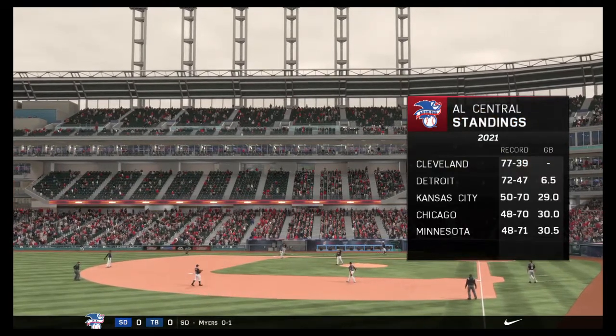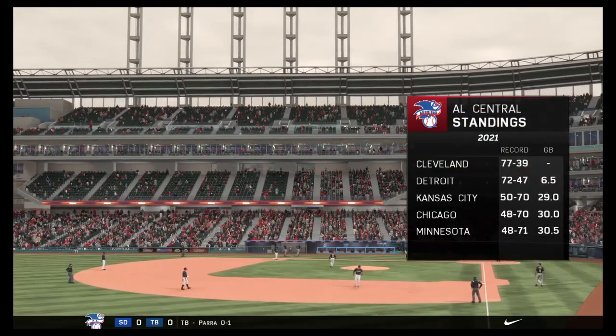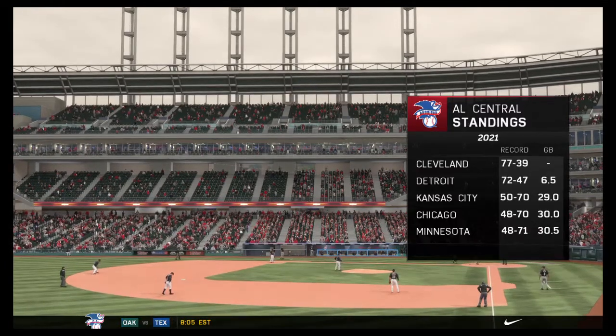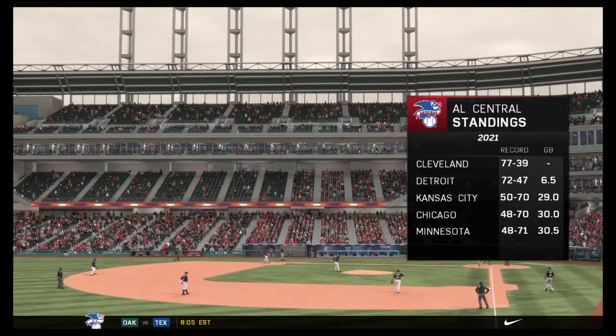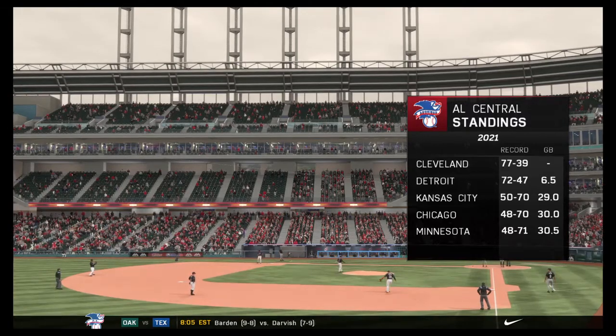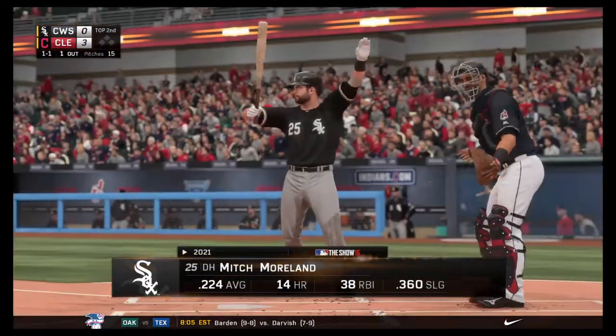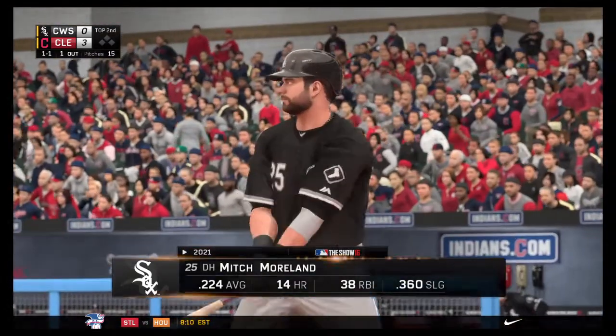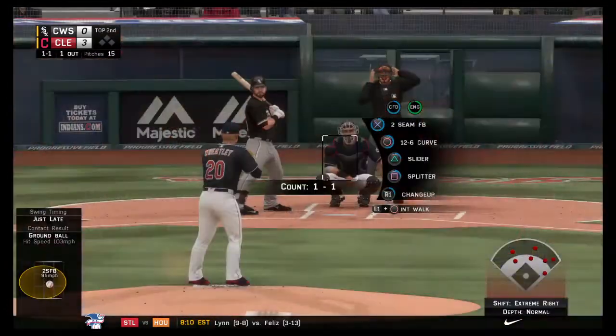So with 1 away, let's give you a look at the standings in the American League's Central Division as you see where these 2 teams find themselves entering our ball game here today. Mitch Moreland will get his first opportunity now. 14 home runs to his credit so far this year.